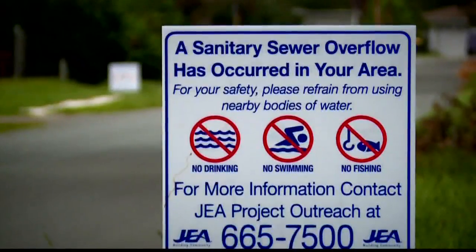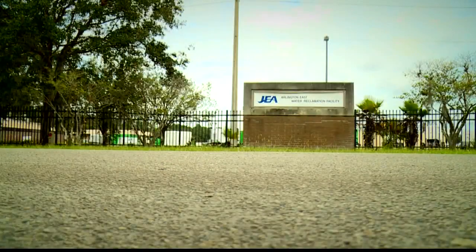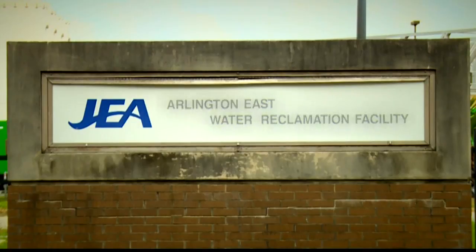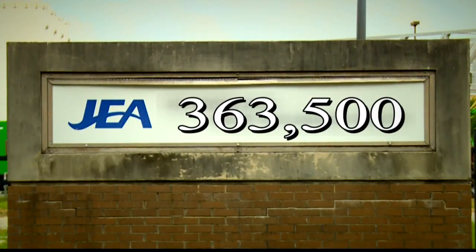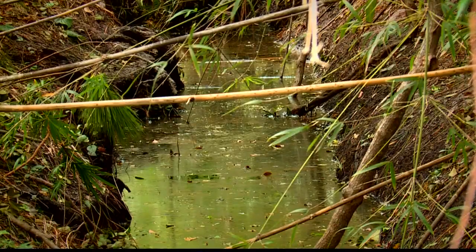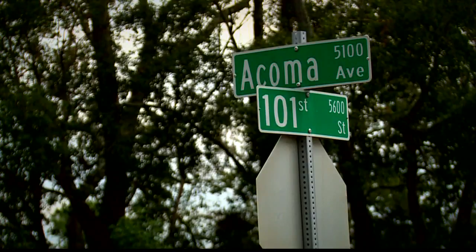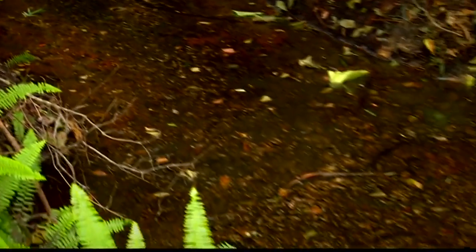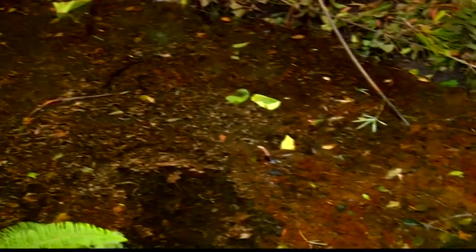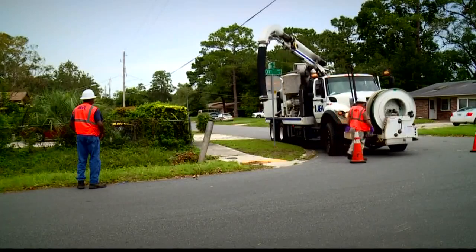Warning signs like this can be spotted in neighborhoods across the city. At this Milco Road JEA facility, the stench still burns your nose after 363,500 gallons of wastewater was released due to an equipment failure. That's raw sewage. Here, you're looking at a tributary to Fisher Creek off of 101st Street, where mosquitoes spawn in a glistening stew of putrid waste. Roadside ditches in the area are also filled with it. And as you see that little gray water on top, that's sewer.